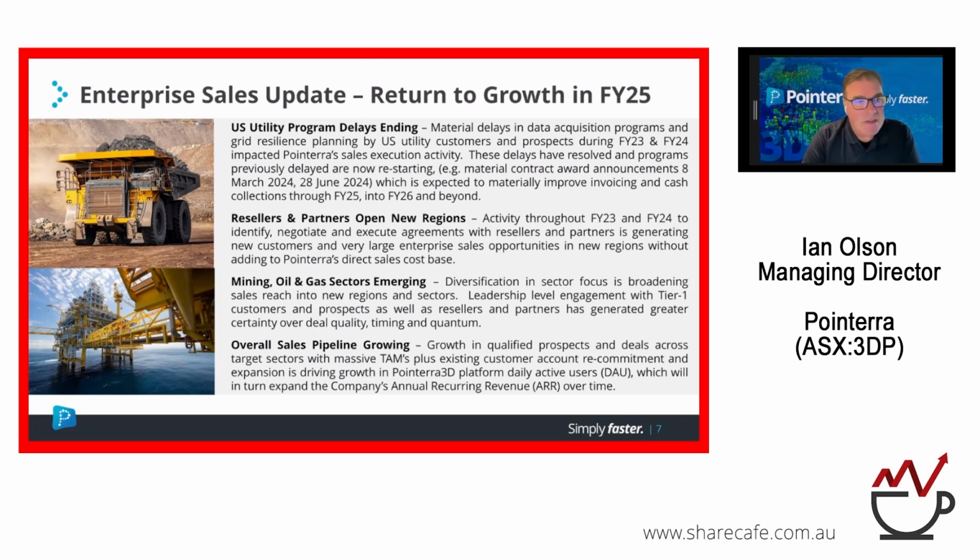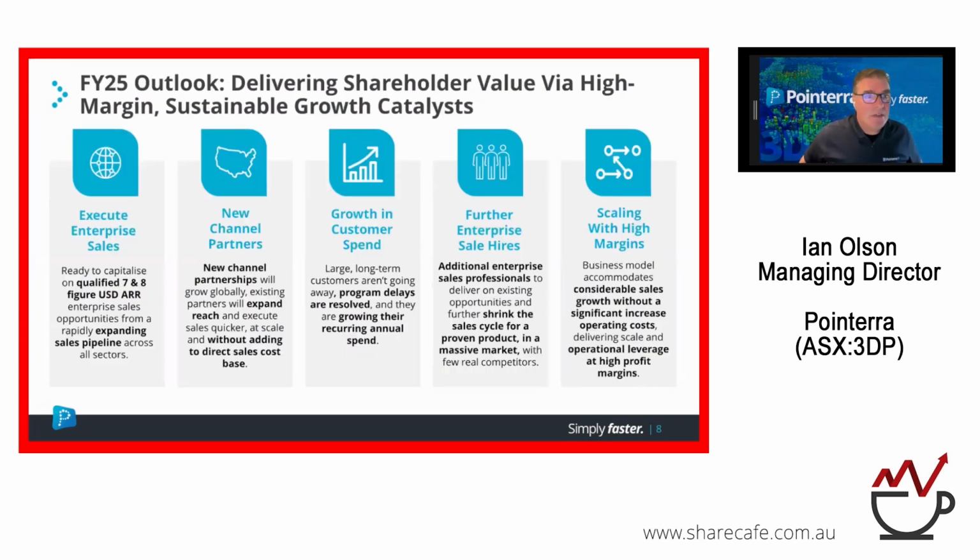Without getting as granular in the sales pipeline as Oleg did, we certainly see our sales pipeline growing. We see the sales cycle shortening. We see the number of daily active users on the increase, and we're really confident that'll lead to a growth in ARR over time. Final slide, and then I think I'm done.